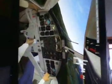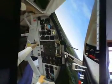Look at the landscape. They're here. We get there. No problem for this airplane.